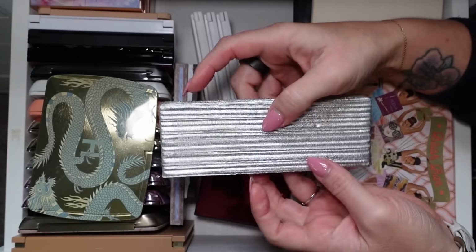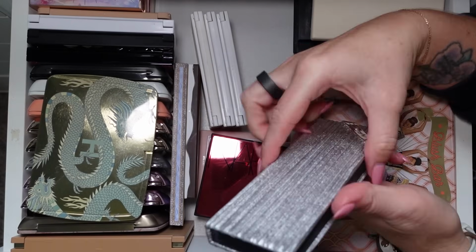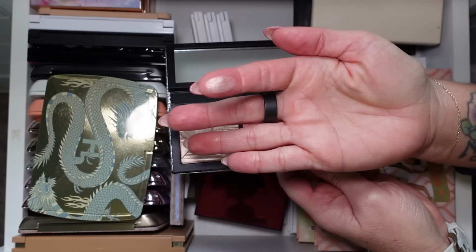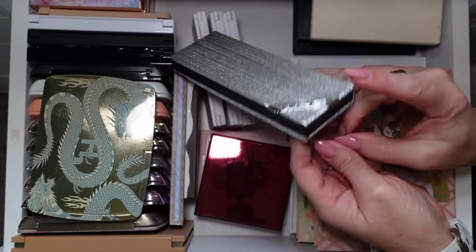From MAC, this is one of their holiday releases. I can't read anything on this sticker. This one's in Fair. As much as I want to keep this, I think I'm going to get rid of it. It is gorgeous. Look at that shade. Absolutely stunning. Blush is gorgeous. Love the bronzer, but I'm gonna get rid of it.